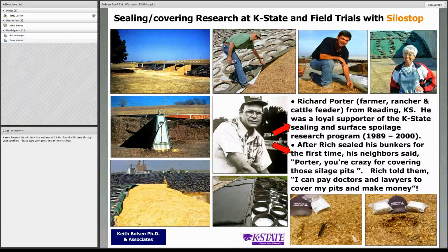So I sent 2 graduate students to the library. They came back with 2 papers that showed what you lose if you don't seal a bunker or pile, or if you do seal it with plastic. Only 2 papers. One in 1956 in Australia, the other one from David Shingothi and Tom Olberg at South Dakota State in 1979. So, I think one of the research projects that I'm the most proud of at K-State during those 32 years was our work on sealing and covering bunkers and piles.